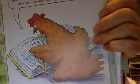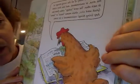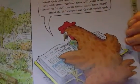The word ecology comes from the Greek word oikos, which means house or home. Any living thing's environment is its home. These are wonderful chickens. They're almost like teachers.